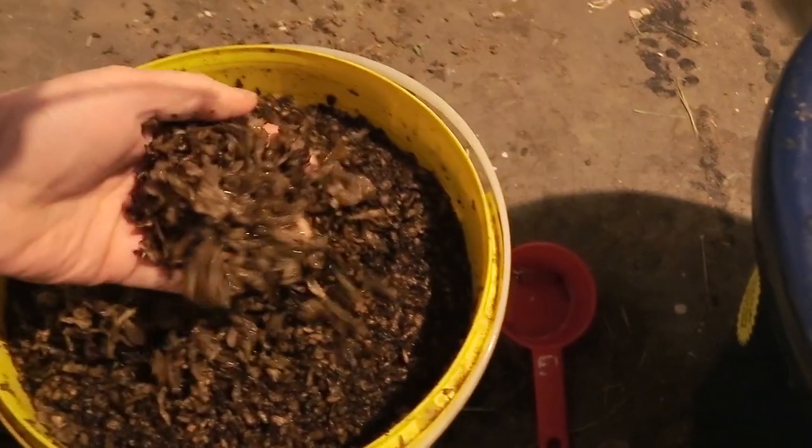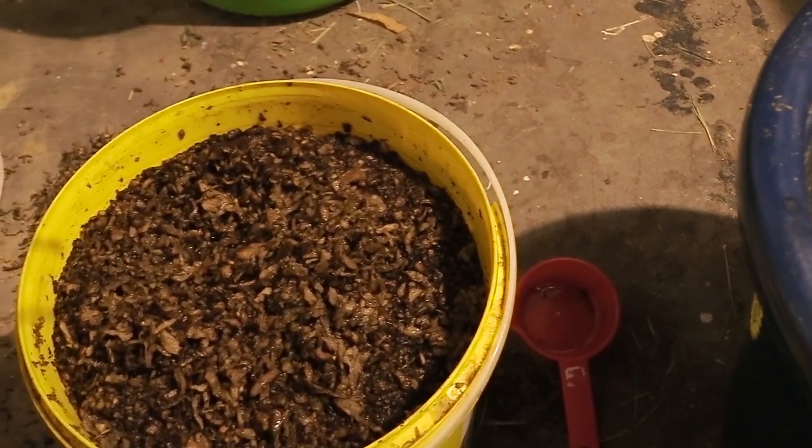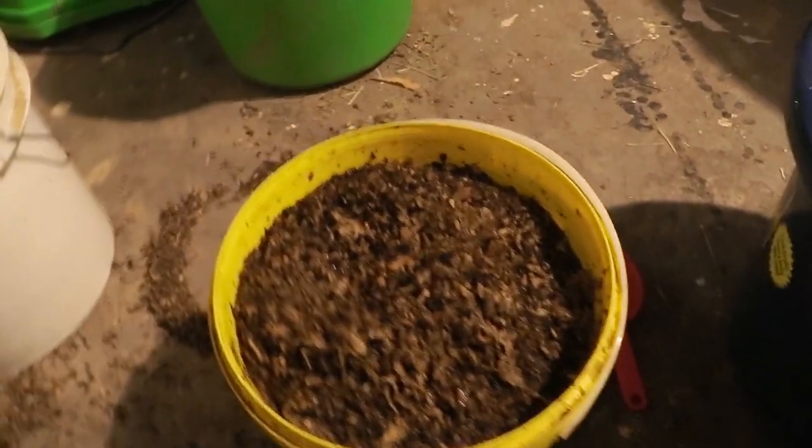So once the hay pellets have broken down and it's just the mush, I also like to add some beet pulp. And beet pulp might be a good addition for your horse. I know both of my horses like it. And again, I use the Standley products because they're readily available and they're affordable.